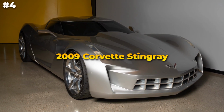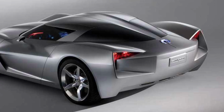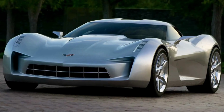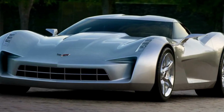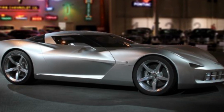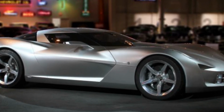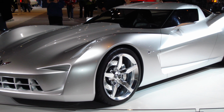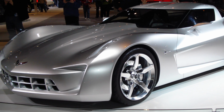Number 4, 2009 Corvette Stingray. The 2009 Corvette Stingray concept was radical because it dared to imagine a totally new design language for an American icon. With its razor-sharp lines, aggressive stance, and scissor doors, it looked like a spaceship on wheels. Though never intended for production, it influenced the styling of later C7 and C8 Corvettes.